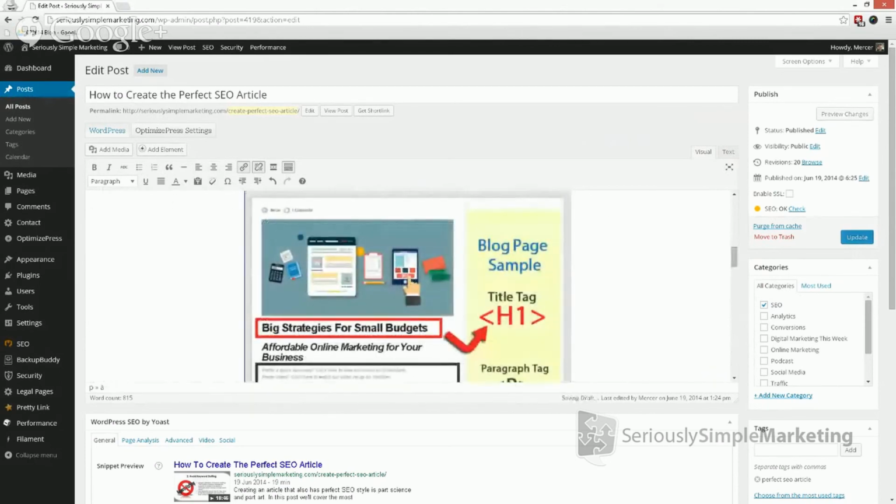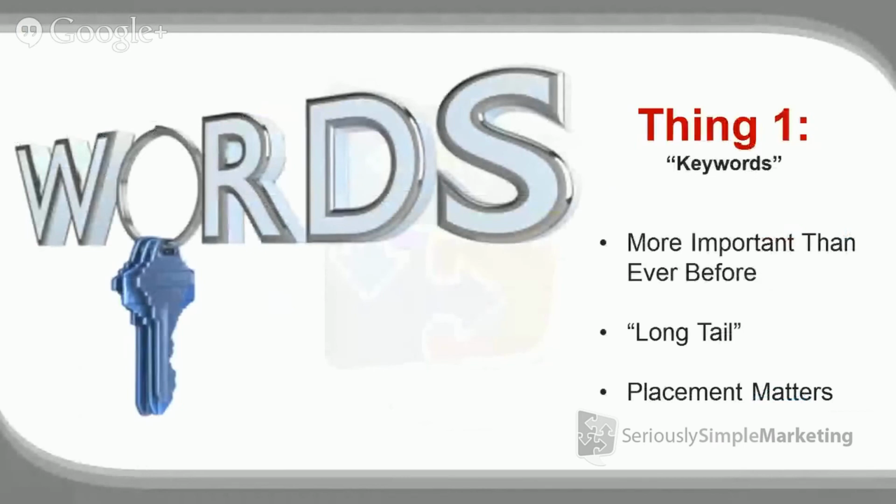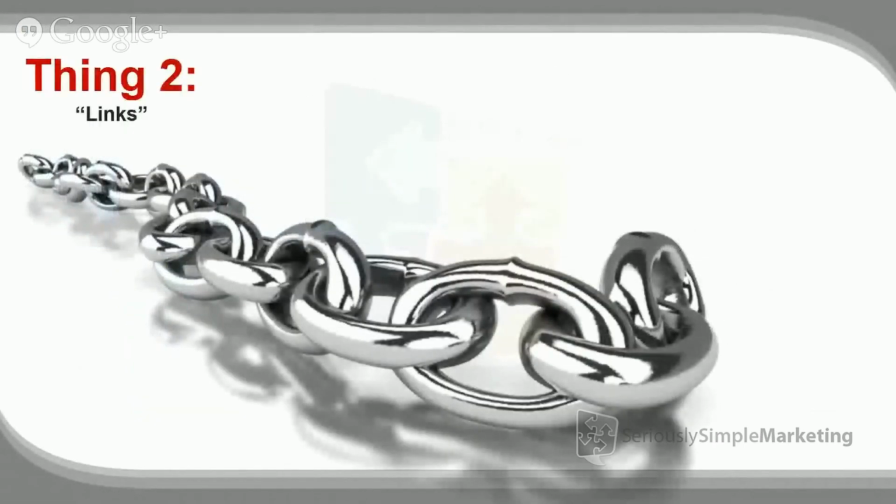Okay, so let's go ahead and flip back. That's all about keywords. And again, any questions you have, just go to the ssm.tips/question and we can dig into them. Thing number two here. Thing number two is all about links. Okay, now this is the other big thing.